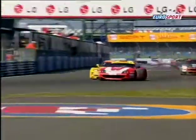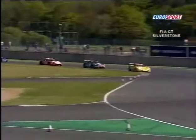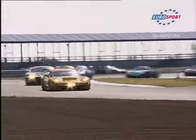Battle on for third place. Fabrizio Gollin under pressure from Anthony Kumpen. Good inside move going into Copse on lap two. There's cojones for you, and Pedro Lamy having a look with that gaping orange codfish mouth. The Aston Martin slips by the Ferrari, unsettled there. Gollin offline, going into the left-hander at Maggots and paying the penalty for it.